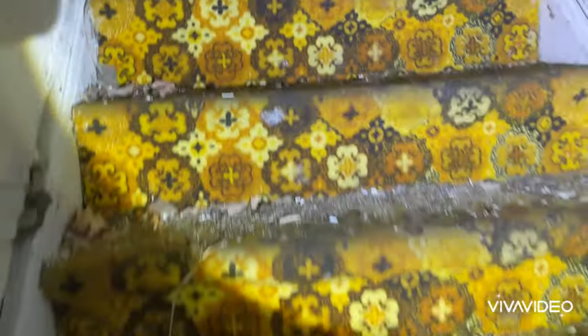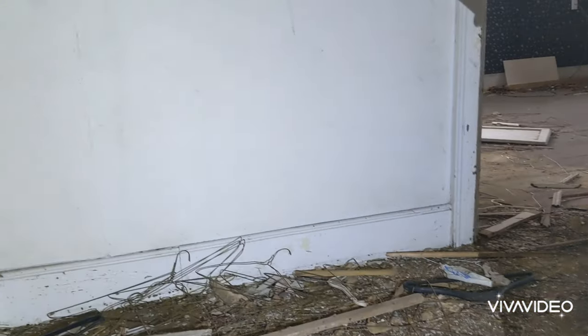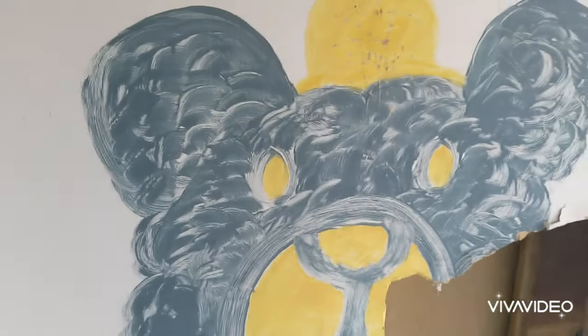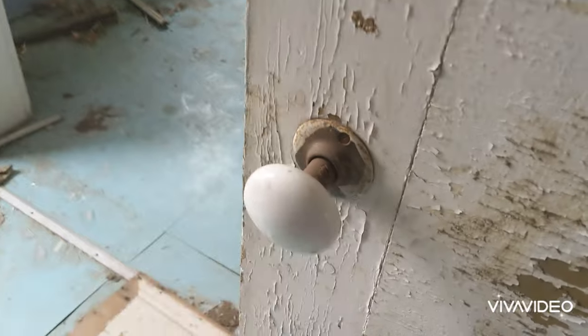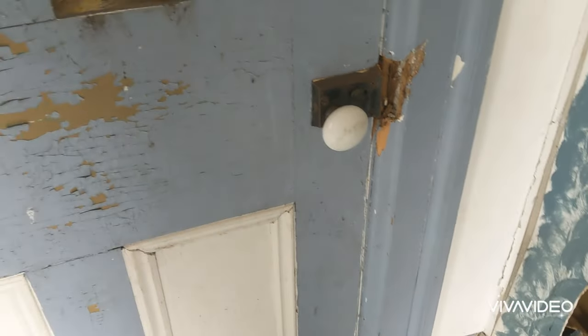Going upstairs before downstairs, that's for sure. Everything in this place still feels solid, so that's good. Oh, that was a teddy bear. And they always like to point out original door handles. Look at that. That's real cool. It's my first pair of those, okay? Remember that.